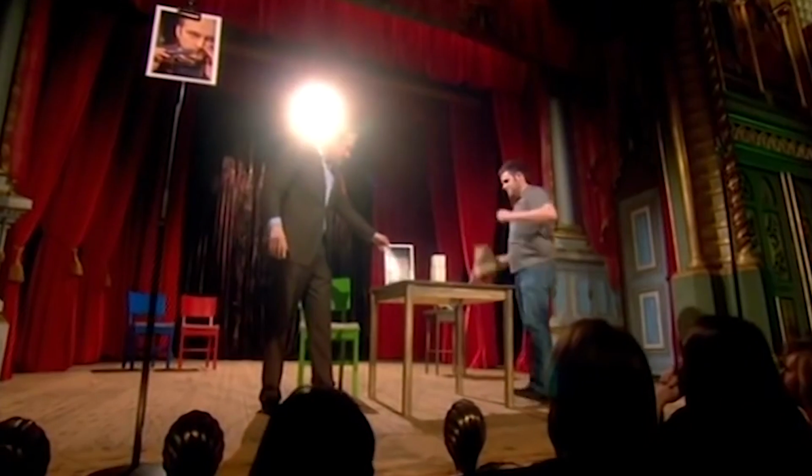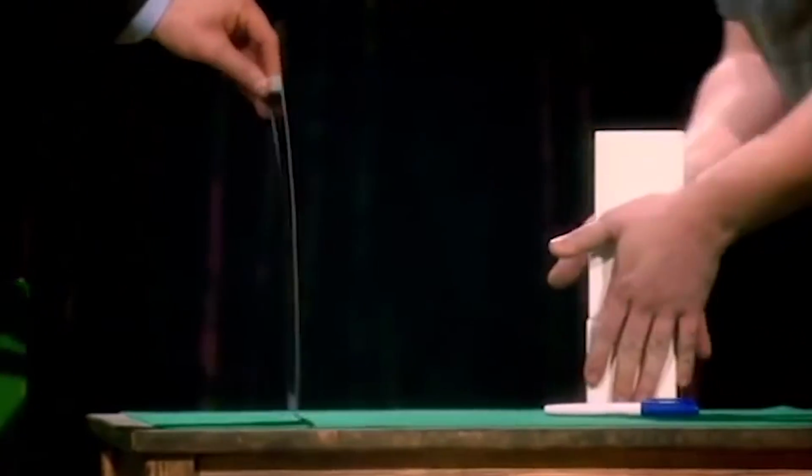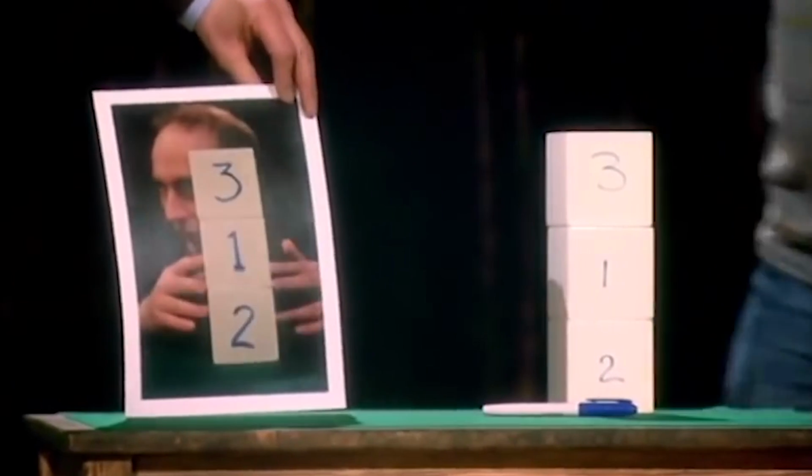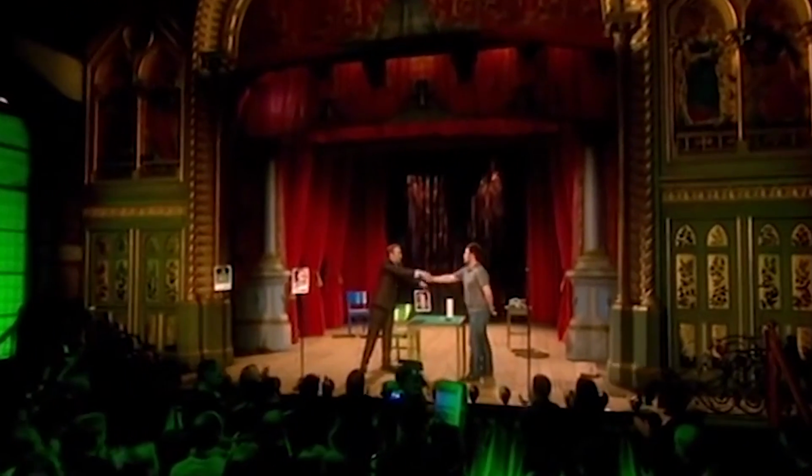If you take the bag off the bricks, chuck the bag on the floor, turn the bricks around slowly from the bottom. In blue pen, 3, 1, 2, excellent. Joe, you've been sensational. Joe, everybody, good.